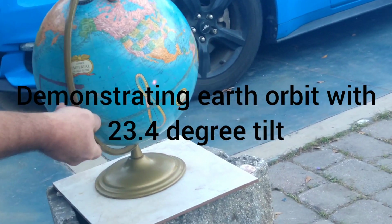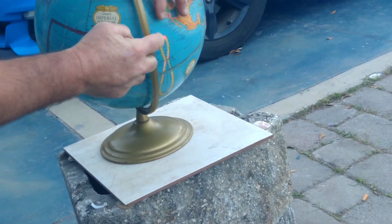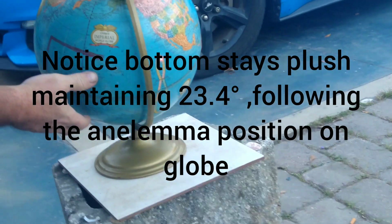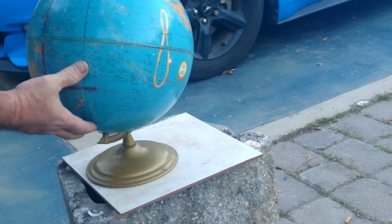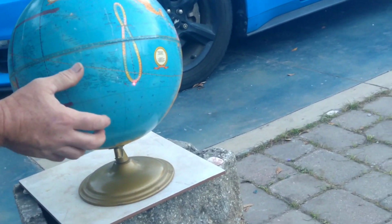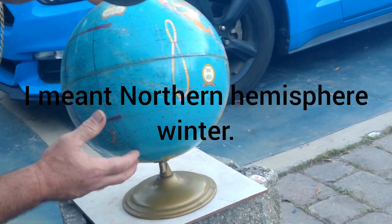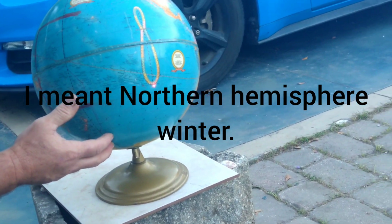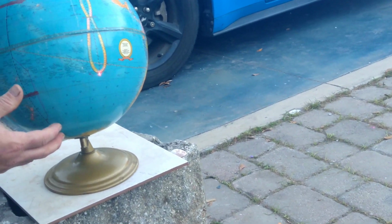So right there in the northern hemisphere, summer, the sun is at the top of the analemma. Okay, and as you go, it goes back down. And this represents the winter, the southern hemisphere's winter. The sun's down there. Now, it's claimed in Australia, the sun comes in from the south.